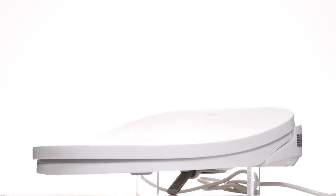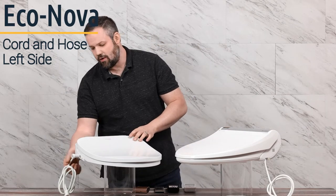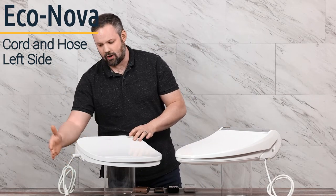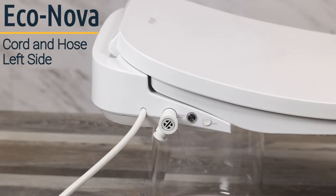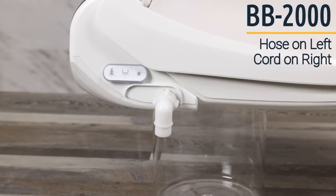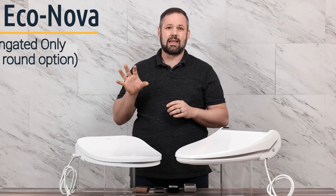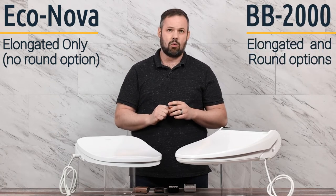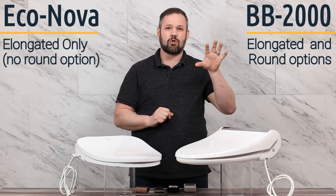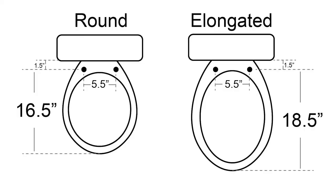Now, the cord placement on both of these units is a little bit different as well. So you can see that the Eco Nova has the cord placement and the water placement both on the same side, the left-hand side when facing the toilet, whereas the BB-2000 has the water on the left, but the cord on the right. So they are a little bit different in that respect. It's also important to note that the Eco Nova comes in elongated only, whereas the BB-2000 offers both an elongated and a round option. So if you have a round toilet, the BB-2000 is probably the better option out of the two.